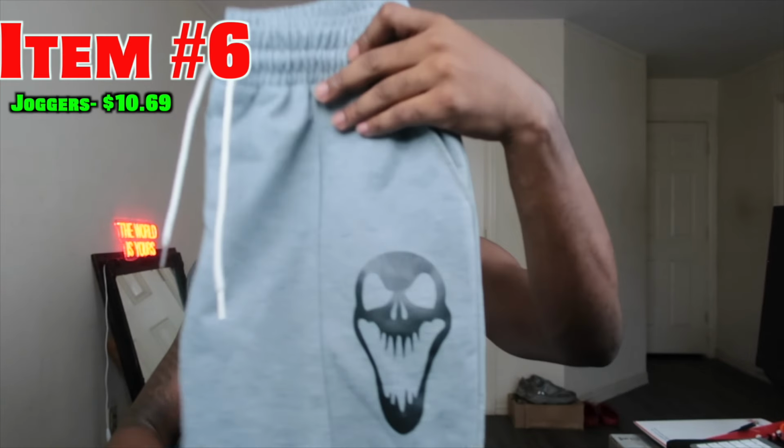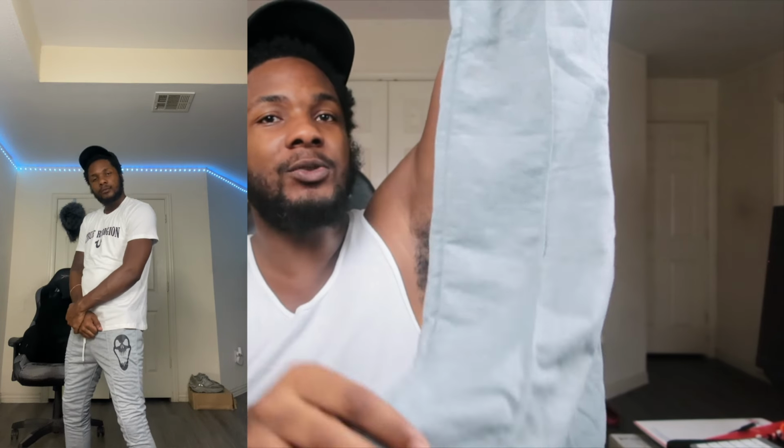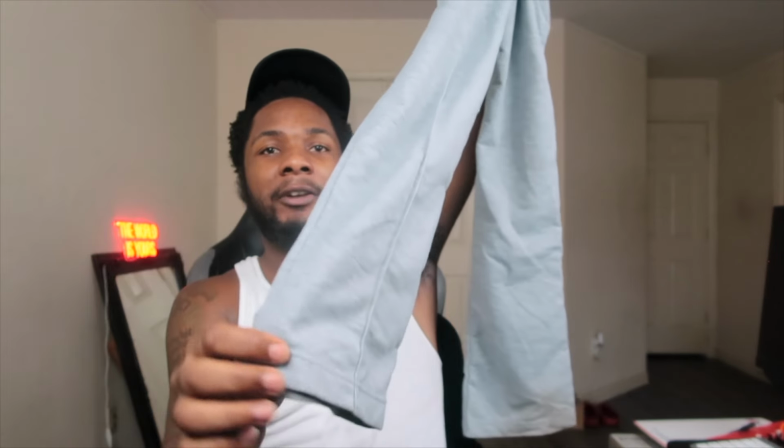Now for the next item, now these are fire. Got the little black, I don't know what that is. They're kind of like the jeans. They're fitted up top, then once you get towards the pants leg area where the shoe is supposed to be at, they're like the TheChicagloKid pants. They're very loose towards the bottom. But I really got these to go with my Cool Gray 11. But these for sure, 10 out of 10.